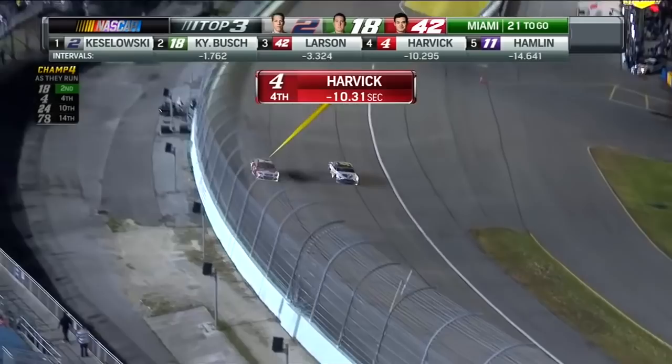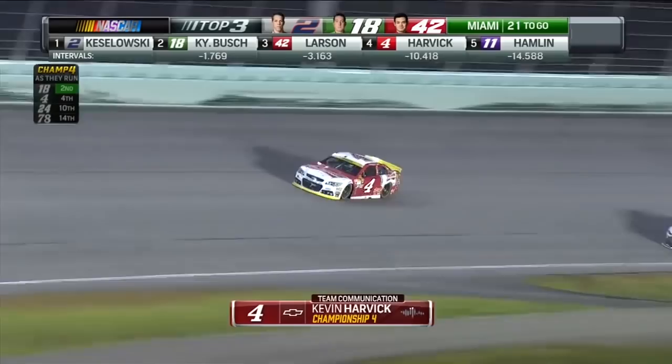Oh, it felt like the last restart we took off fairly well. It's hard to tell where I'm at right now. It's just so much worse than it was a few runs ago.